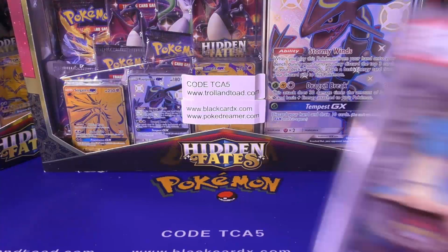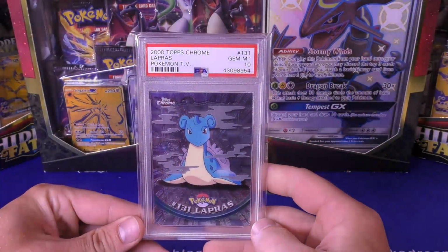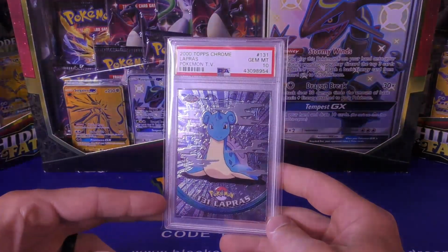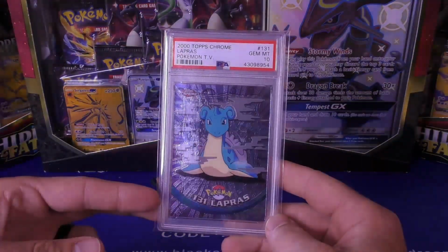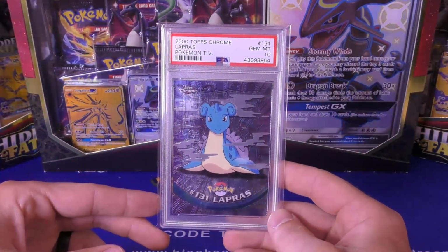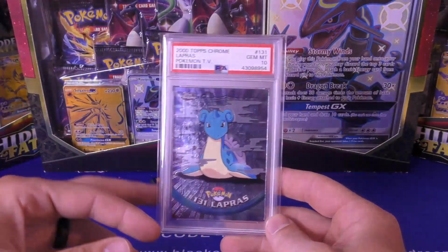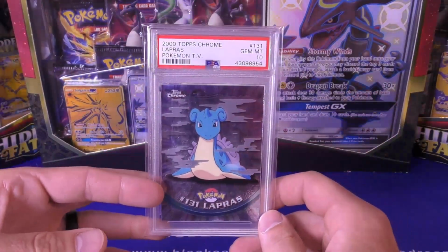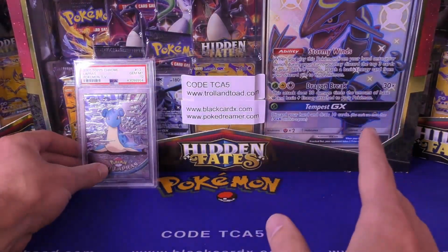Alright, so first up I have this Lapras. I can't remember if I've shown this one or not, but it is one of the few chromes that I still need in PSA 10, and it came up on eBay. I went ahead and bought it. This particular one I had to get removed from the registry. I guess it was registered under someone else's. It got denied at first. I'm like, why did they deny it? Because I provided a picture of the front and back, but when I did, I actually watermarked it with TCA Gaming, so they denied my request, and they've since removed it. But that was the first time it ever happened to me.